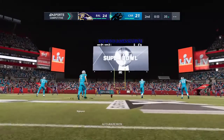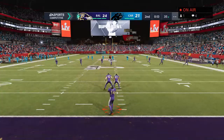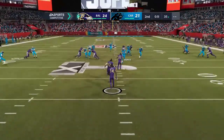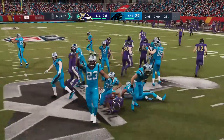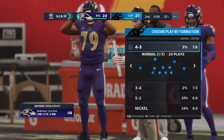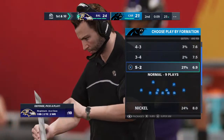So not much time to speak of remaining in this first half as the kick's away. Taking it about the 1. And he'll be stopped up at the 25. The Ravens take over first and 10 at their own 25-yard line.